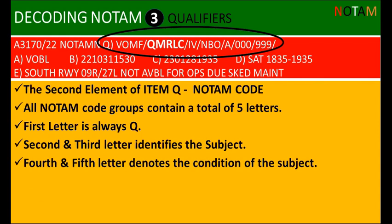To understand NOTAM code, spend some time studying the table. All NOTAM code groups contain a total of 5 letters. The first letter is always Q. The second and third letters identify the subject. The fourth and fifth letters denote the condition of the subject.